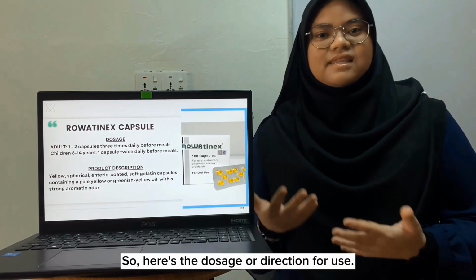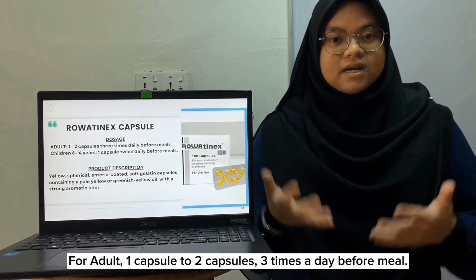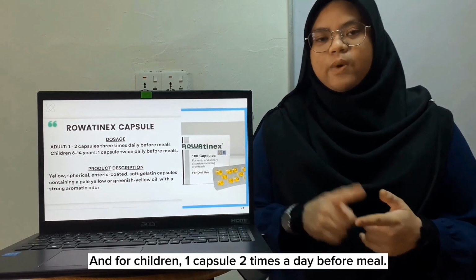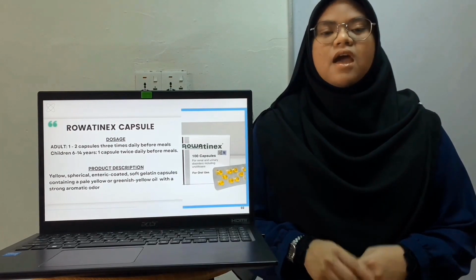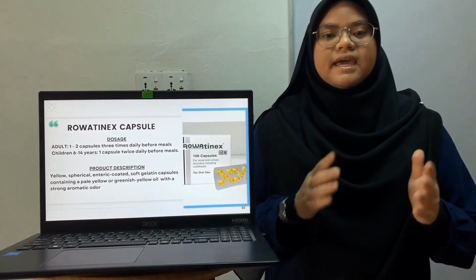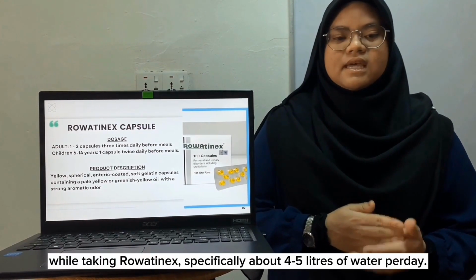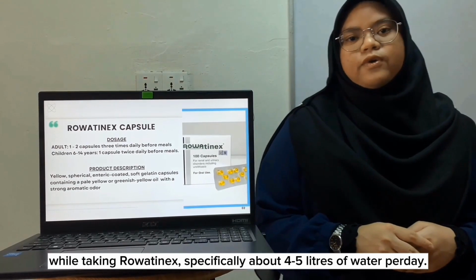So here's the dosage and direction for use. For adults, 1 capsule to 2 capsules 3 times a day before meal. And for children, 1 capsule 2 times a day before meal. Note that Roatinex must be taken before meals. In addition, many recommendations suggest that patients drink plenty of water while taking Roatinex, specifically about 4 to 5 liters of water per day.